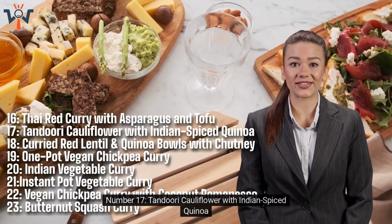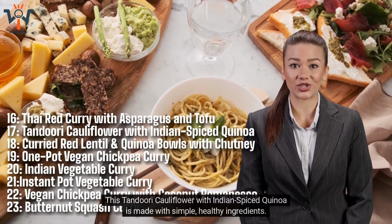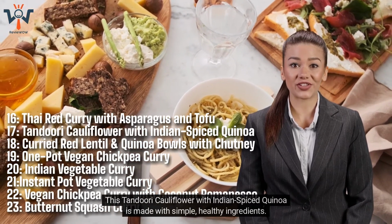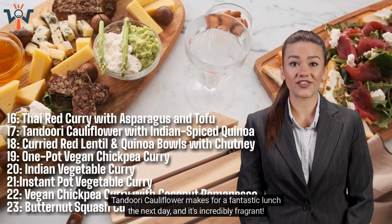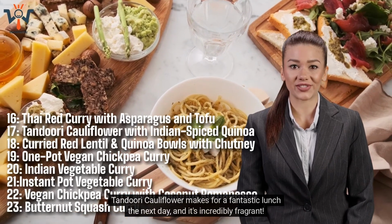Number 17. Tandoori cauliflower with Indian spiced quinoa. This tandoori cauliflower with Indian spiced quinoa is made with simple, healthy ingredients. Tandoori cauliflower makes for a fantastic lunch the next day, and it's incredibly fragrant.